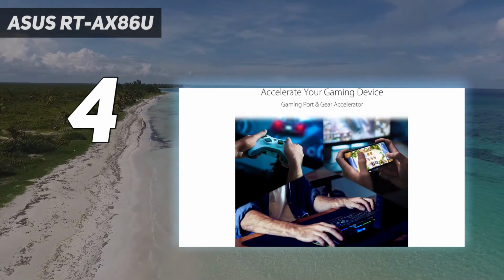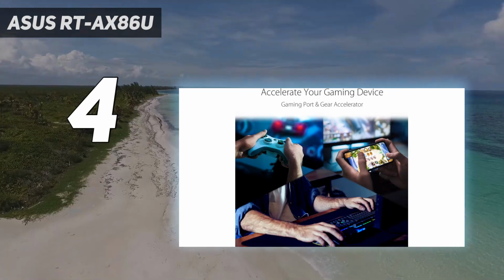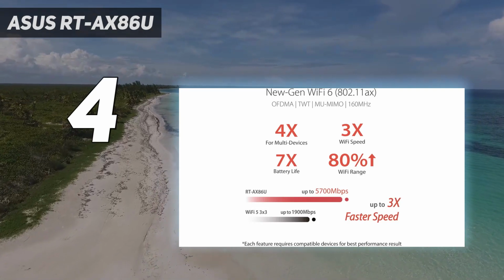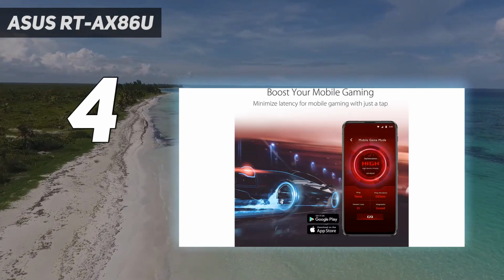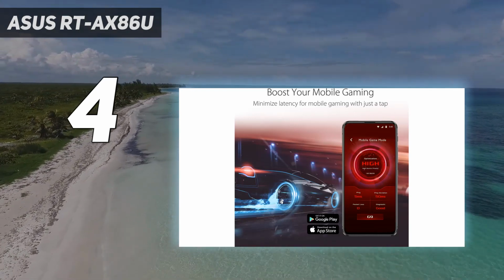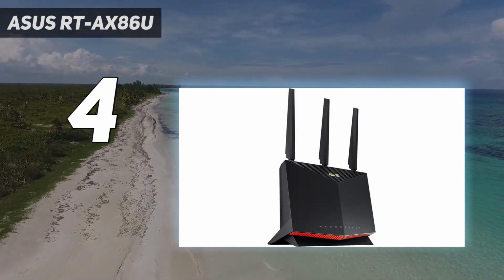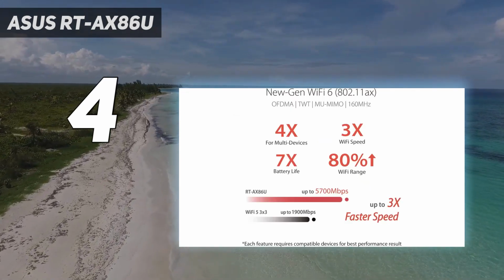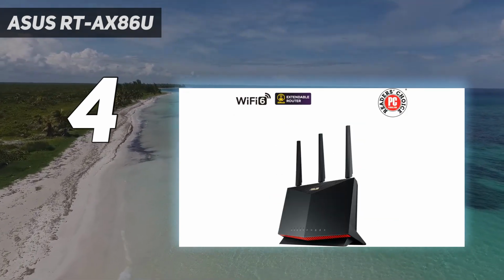Most noteworthy is the router's latency management. In fact, it leads all of the routers I've ever tested, gaming or otherwise, with the lowest average latency across all of my tests, which online gamers will definitely appreciate. Something else you'll appreciate: an excellent mix of app-based controls and features, including a mobile boost mode that lets you prioritize gaming traffic to your phone at the touch of a button.